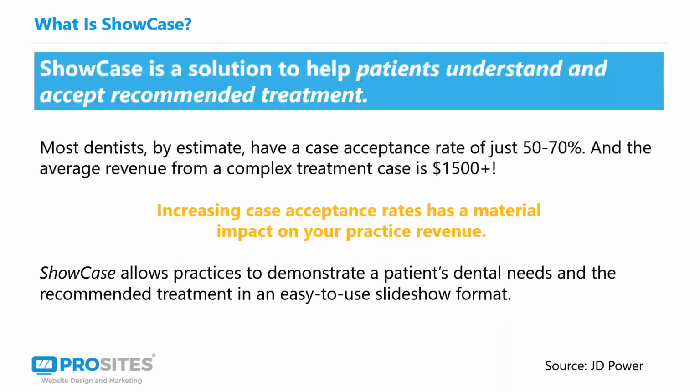So what is ProSites Showcase? Really, ProSites Showcase is a solution that we partnered with a number of different companies to develop to help patients understand and accept recommended treatment. All practices really thrive on being able to help patients with their oral health, especially patients that need complex treatment. And most dentists, and we have done this with surveys, have a case acceptance rate of just 50 to 70%, meaning that somewhere between 30 to 50% of the patients who you have in a chair and you recommend treatment to don't accept your treatment.